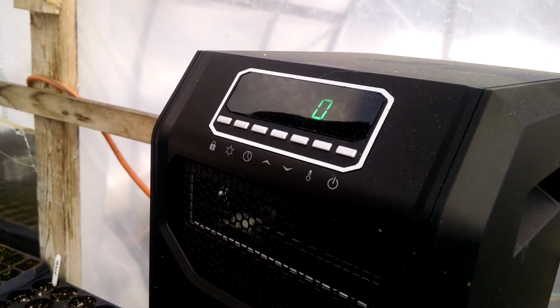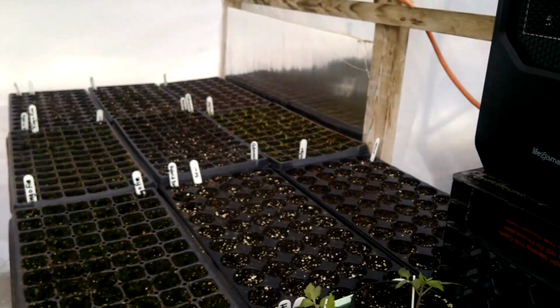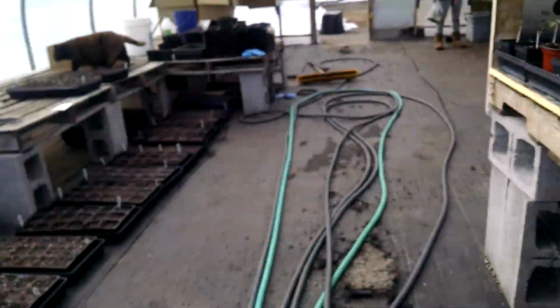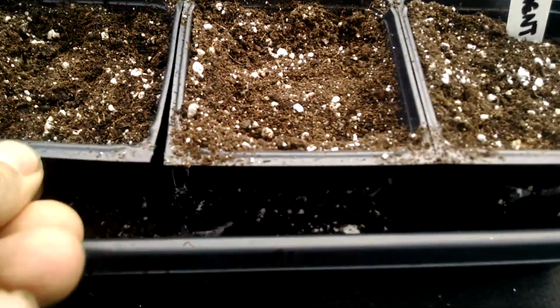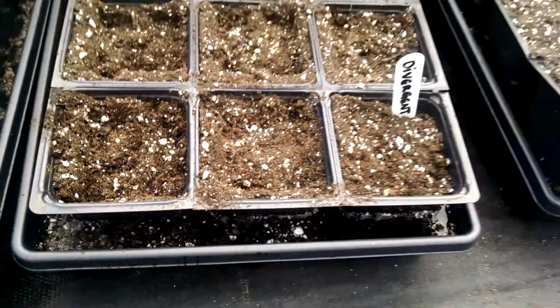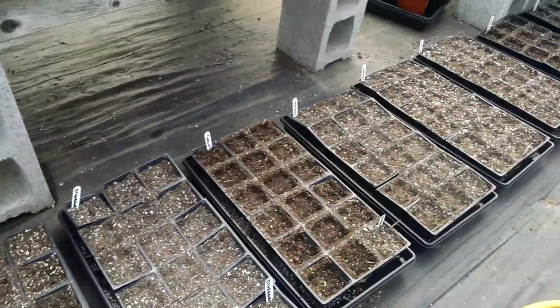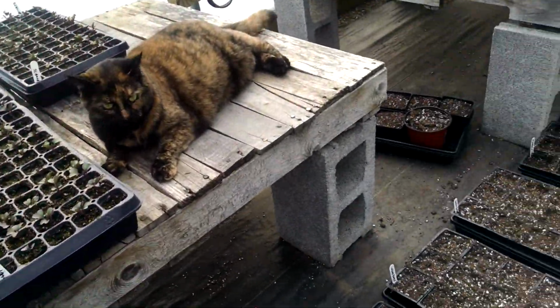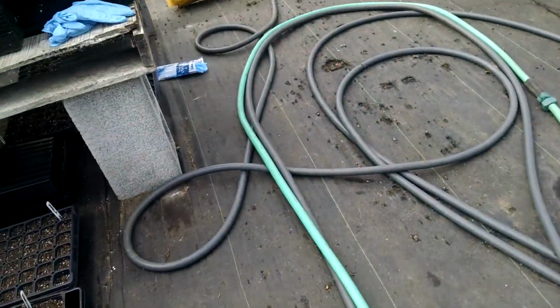It's set on 80. Well, I can't. It doesn't read. It says solid 80, but when I record it, it's strange. So what we do is we use bottom trays, filler trays, and we don't pre-moisten any of the soil. It just takes too much time. So we let them soak for a day or two. Nothing's going to get harmed.